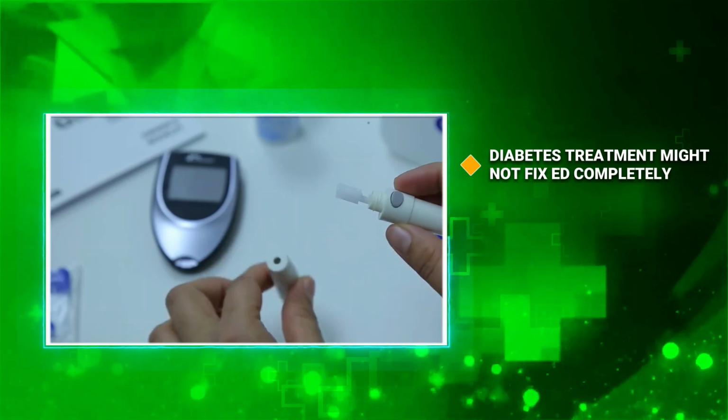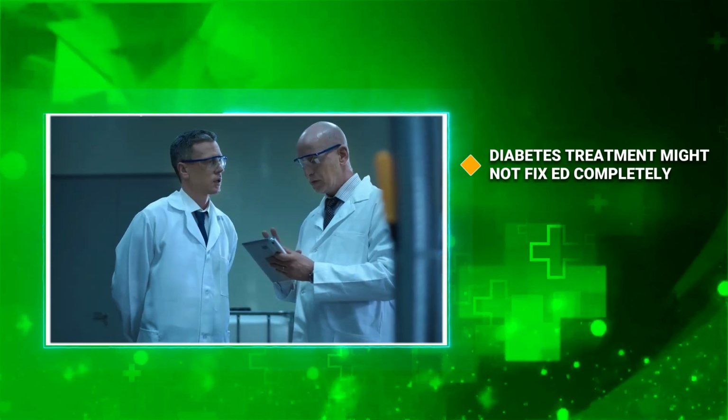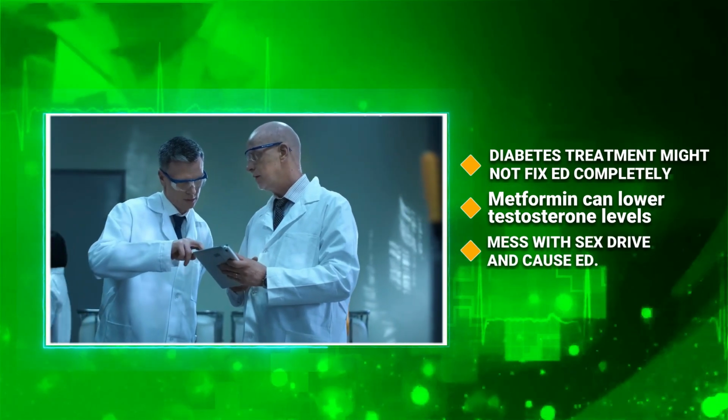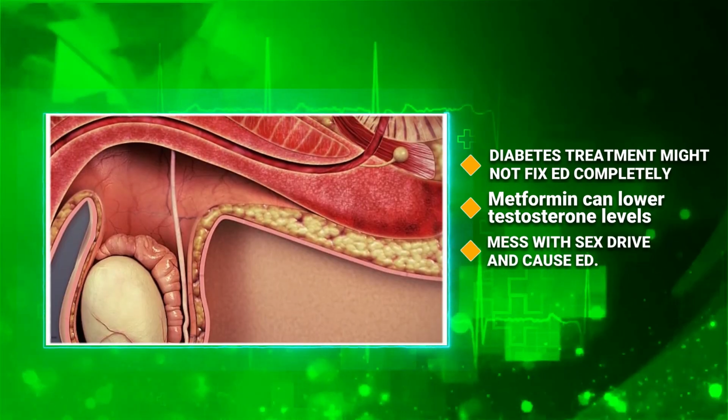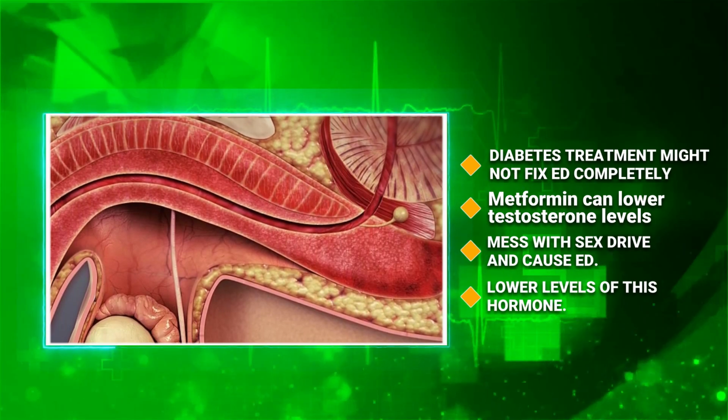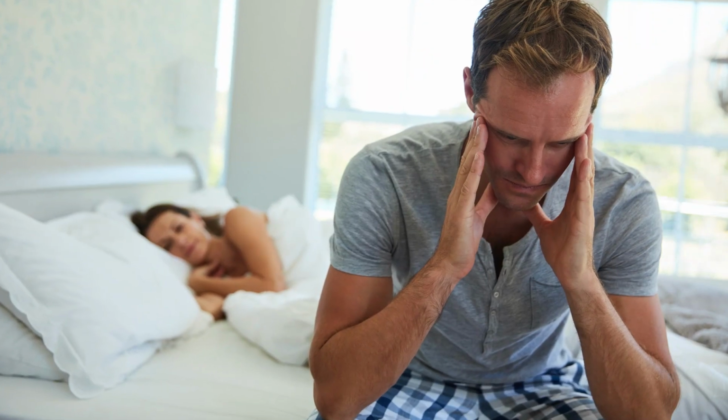But it's not always a win. Diabetes treatment might not fix ED completely, and studies show metformin can lower testosterone levels, which can mess with sex drive and cause ED. It slows down a key enzyme that helps make testosterone, leading to lower levels of this hormone. If you're struggling with ED and metformin is your main diabetes medicine, don't stress.